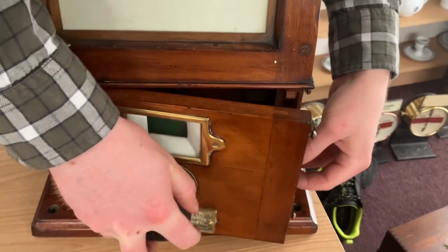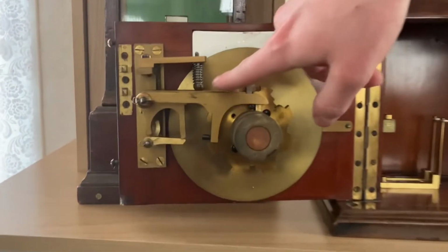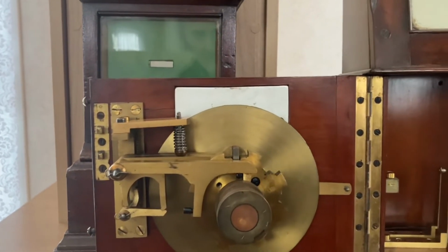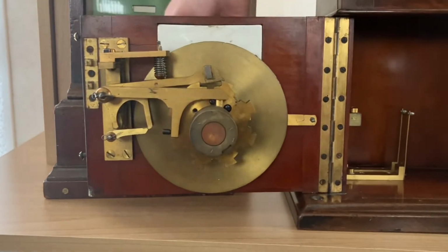So if we have a look at his later example, it's got the different springs. Oh yes, you can see them straight away. Other than that, it's completely identical. Same size, same arch piece, same locking piece.